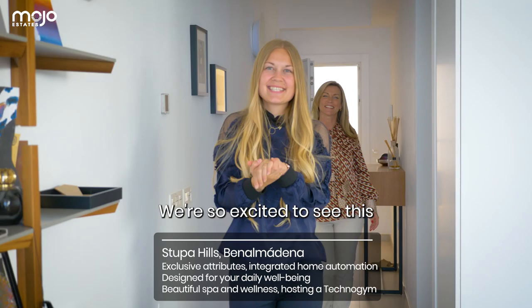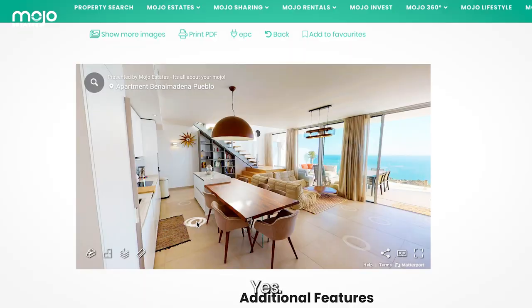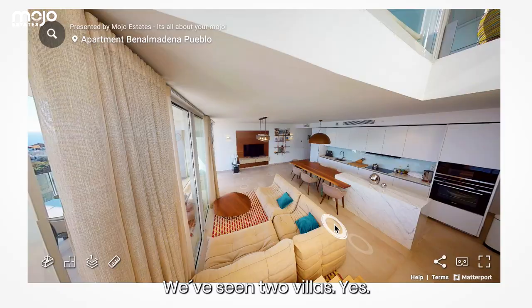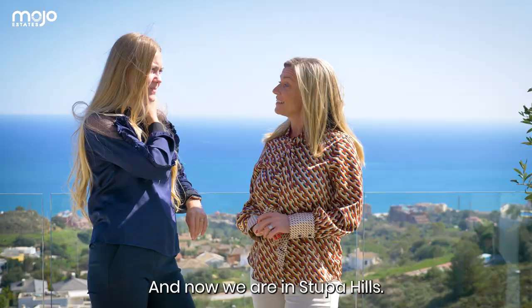All right, guys, we are so excited to see this. This is amazing, Anneli! It's just the best. So we are at the third property of today. And this is something completely different to what we've seen so far. We've seen two villas, in Calahonda and Mijas. And now we're in Stupa Hills.